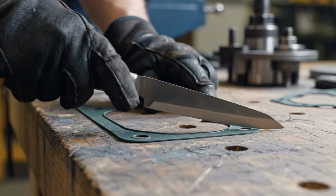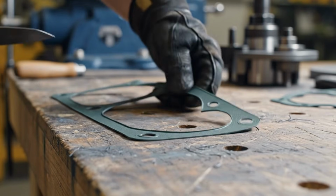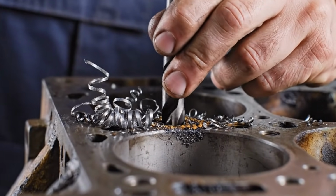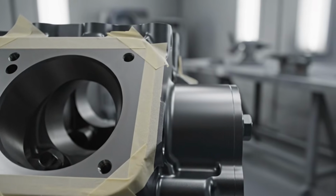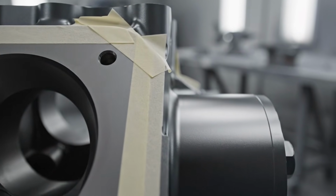A gloved hand meticulously cuts a custom gasket, the blade gliding smoothly, creating a perfect, intricate shape. A mechanic uses a tap to clean corroded bolt hole threads. Metal shavings curl, restoring functionality with rhythmic clicks. A freshly masked engine component, prepped for painting, boasts smooth, crisp masking tape lines and a spotless surface.